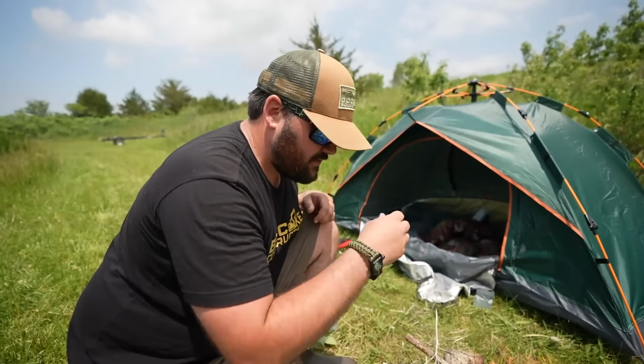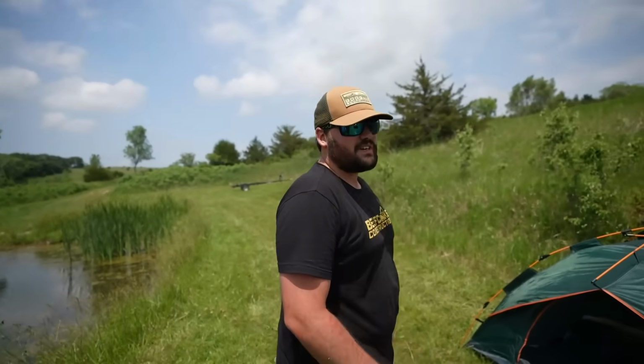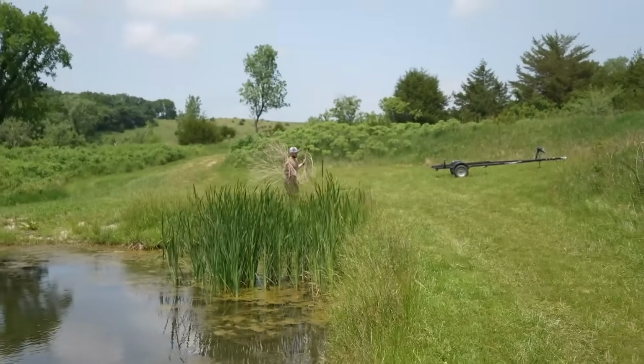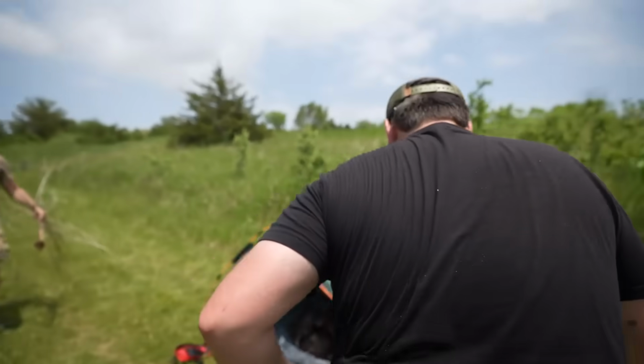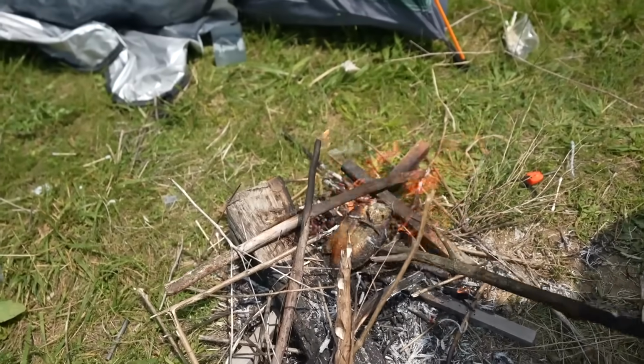This fish will be done by the time this fire's done. That's all we needed was just this. All right, I need to get a stick to retrieve my fish. Banjo's got the sticks. Banjo, we got bluegill for lunch, buddy. Boil my water now. Yeah, now you can actually survive. Look at that guy. What do you think, Banjo? Nice and toasty. Wow. He's almost done. I gotta go take a sip out of the pond.